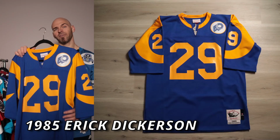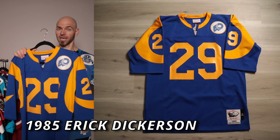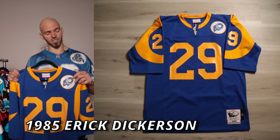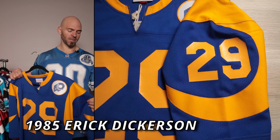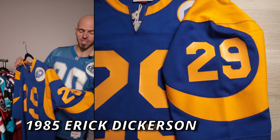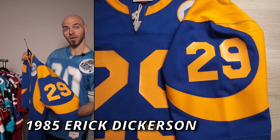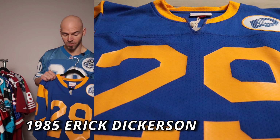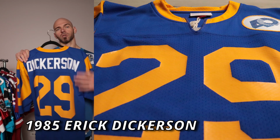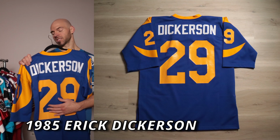All right, and next up, we're going to have a 1985 Mitchell & Ness Authentic Eric Dickerson jersey. A lot to cover on this one, so bear with me. It's going to be a royal jersey with gold on the neck. And then on the sleeves, we're going to have those awesome ram horns surrounding a heat-pressed gold number. Now, guys, in terms of the customization, it is going to be gold heat-pressed on the front. Turning the jersey around, we're going to have a white heat-pressed name and gold heat-pressed numbers, so the whole jersey is heat pressed.